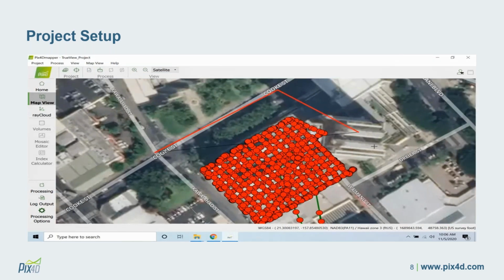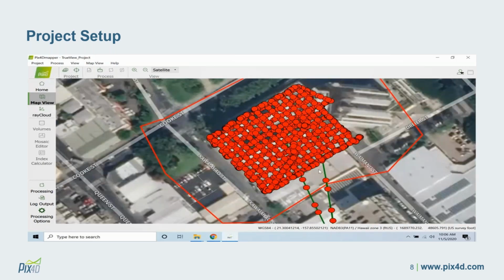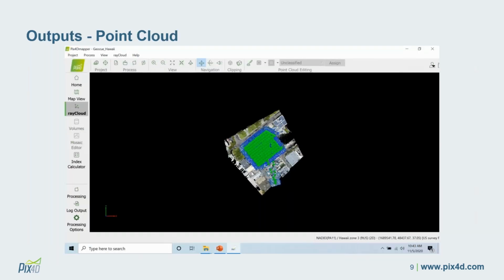So right here, we're just drawing it in the map view, and a processing area is essentially just a boundary that says the software is only going to process data of everything inside of this region. So the software isn't using any additional resources to process points outside, so processing will be faster and you'll save more resources.